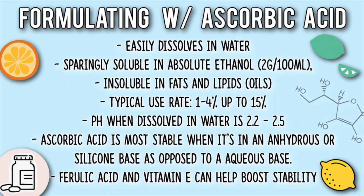L-ascorbic acid is more stable when it's in anhydrous or silicone bases as opposed to aqueous bases. Ferulic acid and vitamin E are said to help boost the stability of ascorbic acid, which I already mentioned, but I wanted to mention again. Since I'm not a chemist and since ascorbic acid is so hard to formulate with, I wanted to try some example formulas provided by LotionCrafter.com in order to use this ascorbic acid.